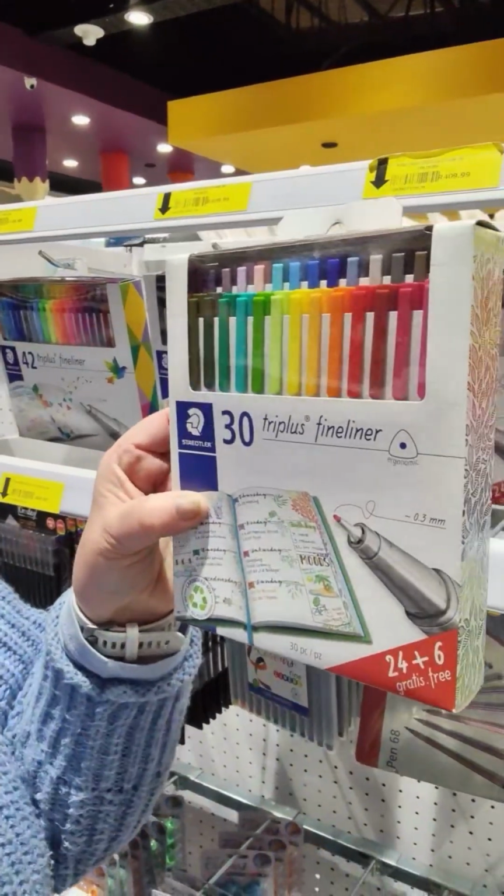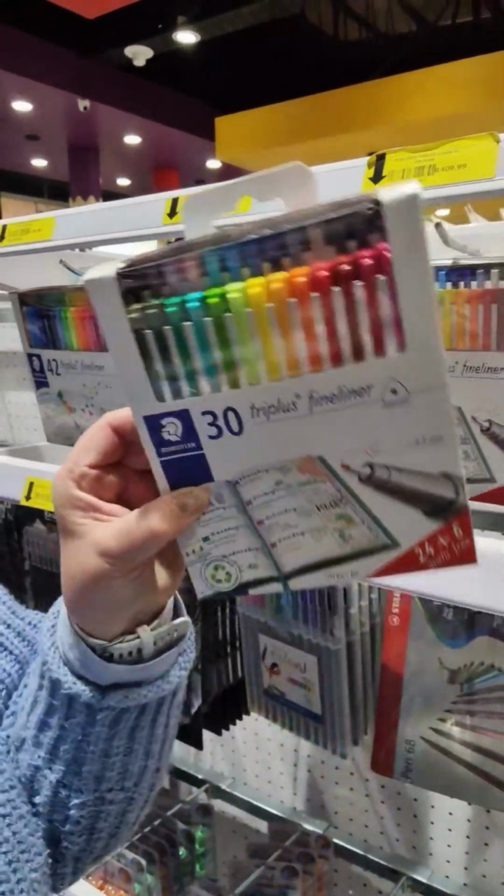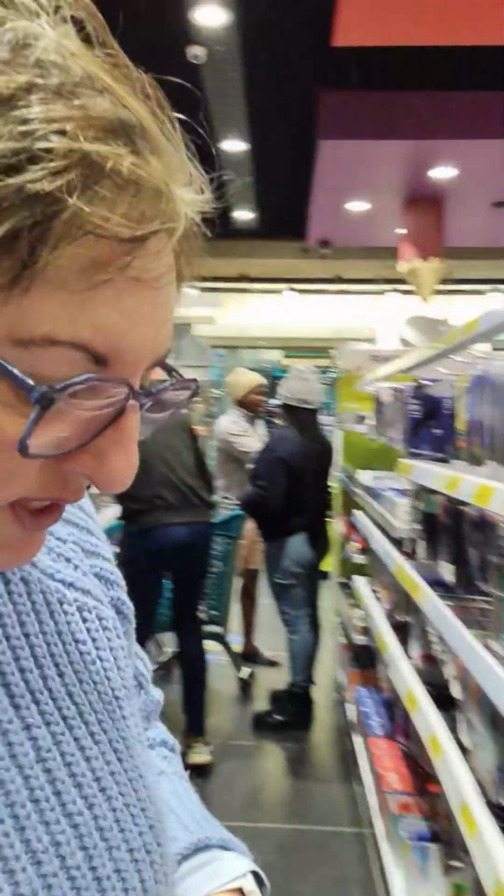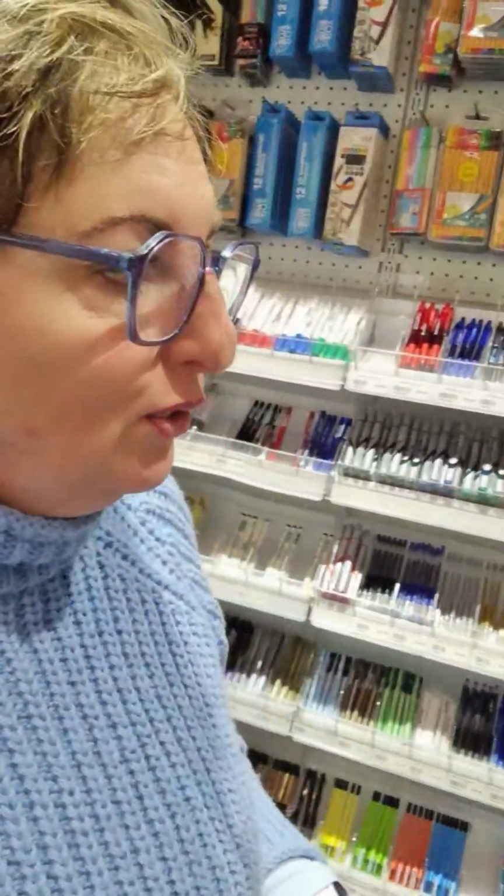Look how cool this is. Fine liners for if you want to buy something for a teenager. It's absolutely cool. Okay, there's another thing that I want to show you. Sorry, can I please come past? Thank you.